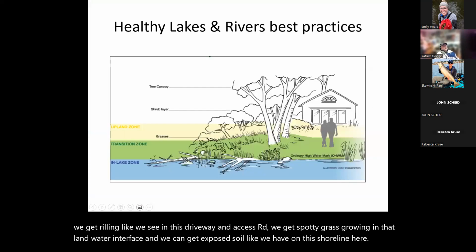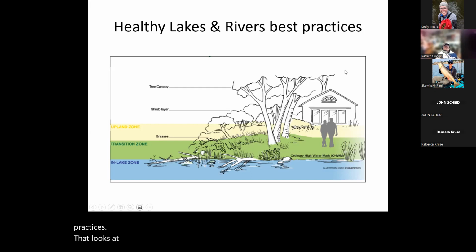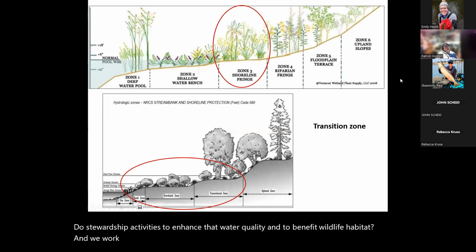The good news is we have a program that's about 7-8 years old, Healthy Lakes and Rivers Best Practices, that looks at 5 best practices that help shoreline property owners do stewardship activities to enhance that water quality and to benefit wildlife habitat. And we work throughout the land-water interface as well as into the upland part of the property.